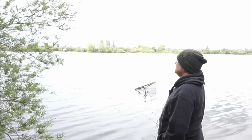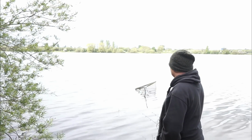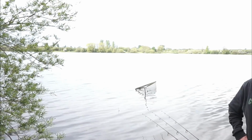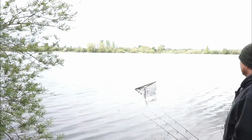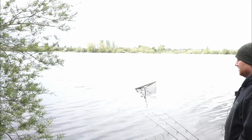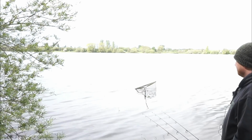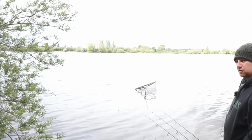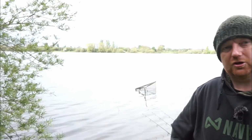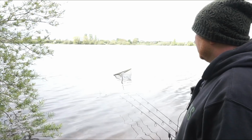conditions look great now. Slightly overcast, sun just trying to break out through the sky. The flowers are starting to come out for spring. The leaves are on the trees. Even the big trees are starting to get leaves now. But the fish don't seem to be having any of it. Look at that, it's a great lake this.